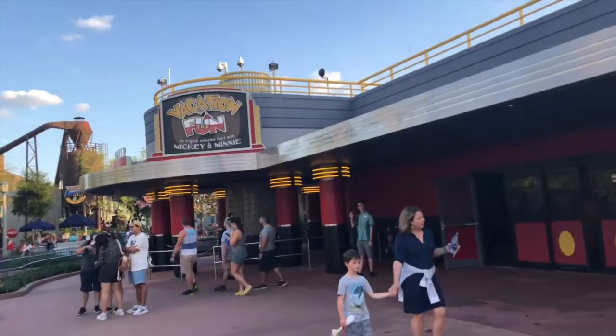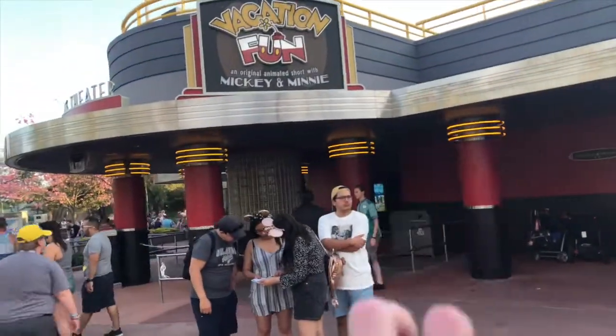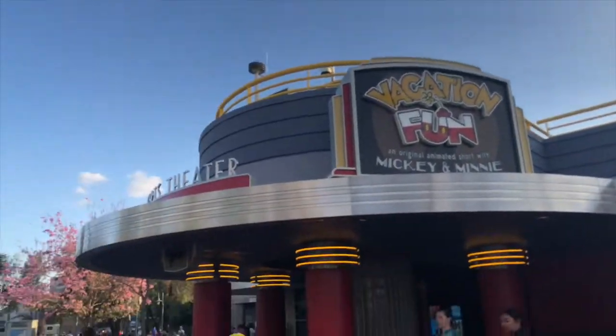So in addition to Runaway Railway, there's also another new attraction that hasn't really gotten quite as much press, but it's a Vacation Fun. It's like a roughly 10 minute long Mickey Mouse cartoon. So I guess we're gonna go in and check this out. We're in the theater waiting for the short. I just wanna point out that these seats are the coolest things ever. The Mickey short was pretty fun, nothing too crazy, but it was a fun little 10 minute diversion.